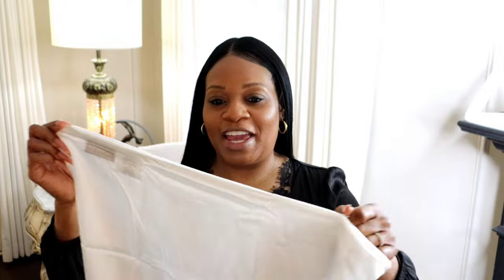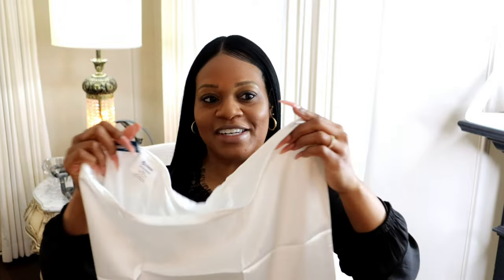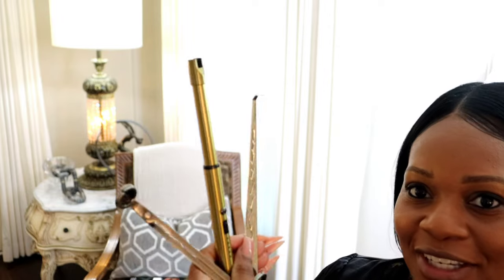I do like that these pillowcases have a zipper, so when your pillow is in there, it's nice and snug, and the zipper's on the side. And so, you guys, let's get into it. Let's talk about them. These three items. So. Let me let you see.